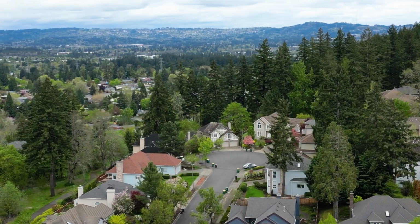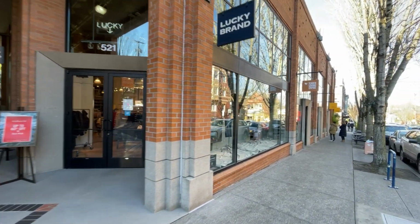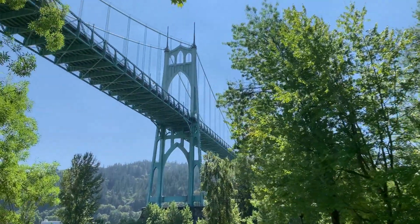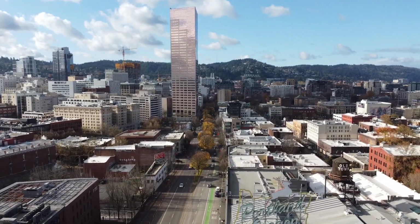So just to recap this neighborhood, some of the things that come with the neighborhood of Burntwood West are a great close-knit community, great schools, lots of shopping amenities, and lots of job opportunities very close by as well. And your location to all the shopping and all of the amenities that Portland has to offer is excellent. No more than 20 minutes to get downtown and access all of those amenities.